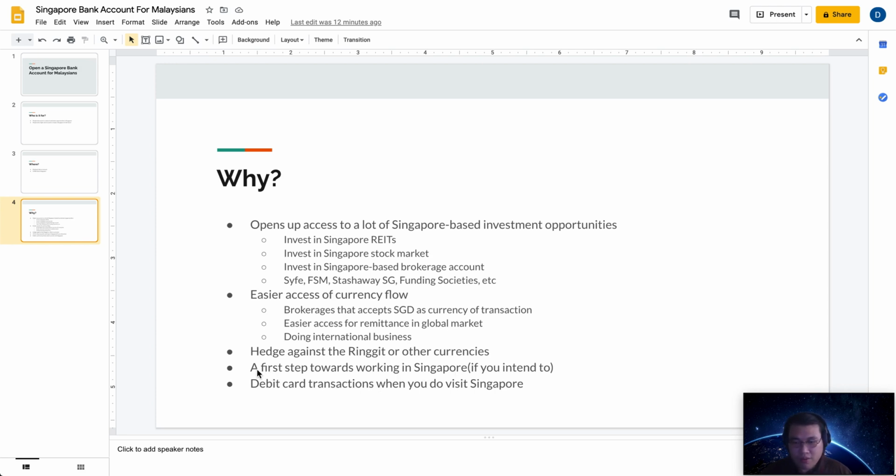And the next benefit is it's the first step towards working in Singapore if you so intend to. If in the future you want to go and work in Singapore or anything, you already have a bank account. You already have history there, some transactions. So setting up any further transactions would be an easier step. If you want to pay bills, you want to get a credit card, you have some history there. You want to buy any properties, you already have history there. You have a bank account.